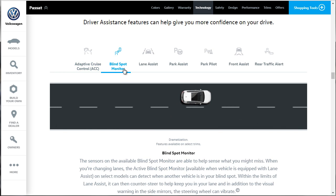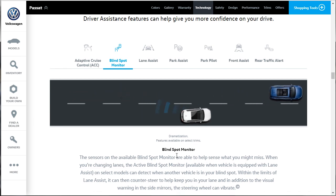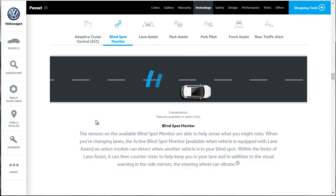Then you got the blind spot monitor, right? Senses cars, so if you're getting ready to get over, they see if somebody's in your blind spot, right? And you know whether or not you can get over, right? So I won't bother to read all that because you're able to read that while I'm running my mouth.